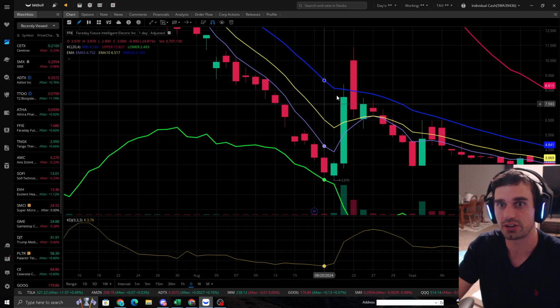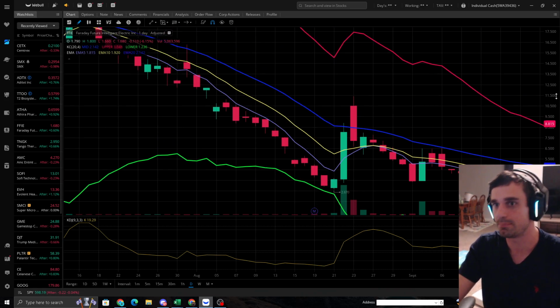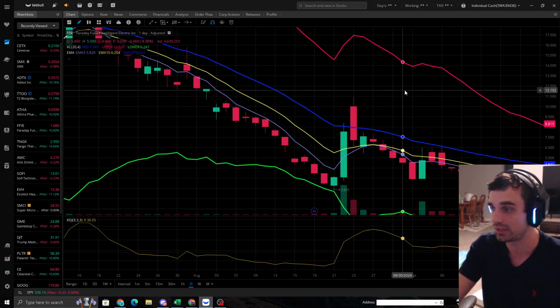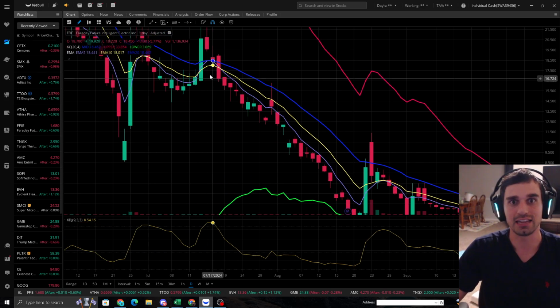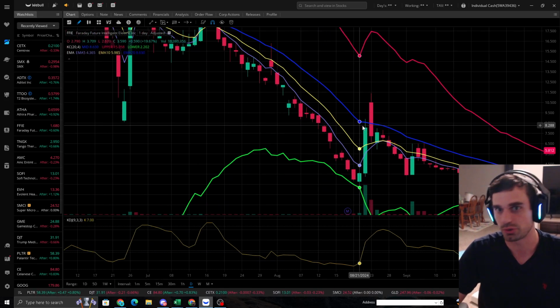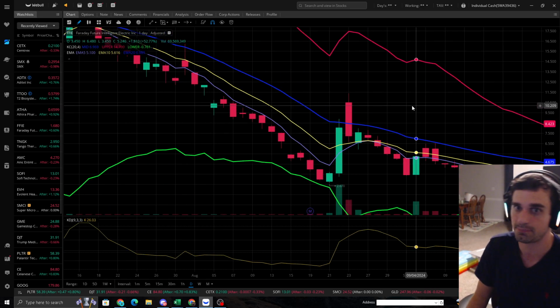A lot of retail traders say, okay, FFIE is finally going up, I'm going to buy it here. But in my system, when we hit this EMA 20, that is red flags. You are on a big downtrend. Look at this. Anything below the EMA 20 is a downtrend. We were on this big, massive downtrend. That's just a reversion of the mean. That's your dead cat bounce.